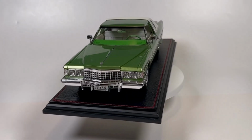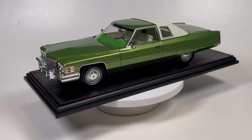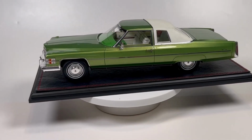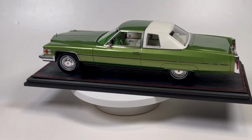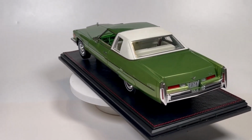The roof not only looks realistic, it has a realistic touch to it. Look at those mirrors. Full-size mirrors, those big square mirrors. You've got separate door handles, and even the lock covers are picked out.